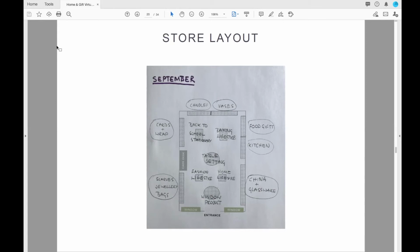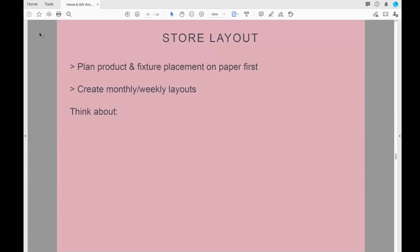And then once you've done this, then you can see and work out how you could move it around. So in October, say, you might decide you want to bring candles and vases, which are at the back of the store at the moment, right to the front and do a swap with the fashion area. So it's just very simple and easy to do it on paper first. So when you're doing this, you need to think about a few different things.